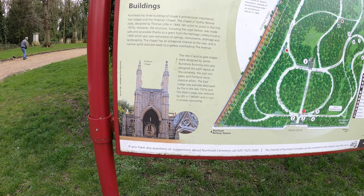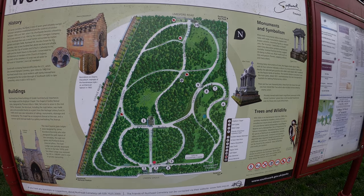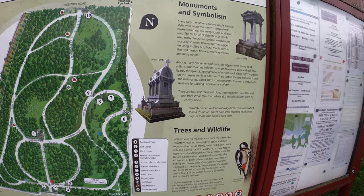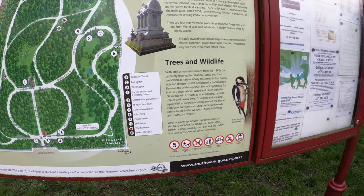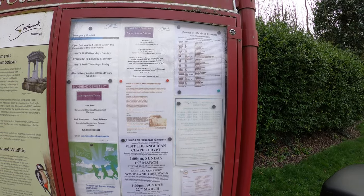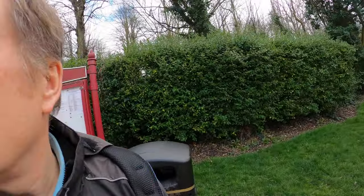Buildings, this is the Anglican Chapel. Let's give you a little bit of a map to walk, you can have a walk around it. Some of the famous tombs. It's interesting, some little events that are going on. Right, let's walk up this way. Sometimes I walk up that way, this is an interesting walk.